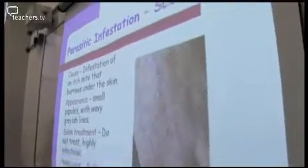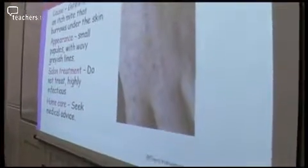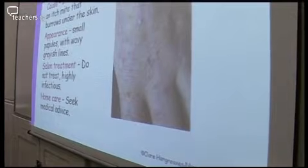Scabies. It's an infestation of an itch mite that burrows under the skin. It's small papules. Does anyone know what a papule is? But Helen doubts the PowerPoint's going quite as well as Michelle thinks. It's a red spot. From anything? Just a red spot like you get on your face, a red spot.